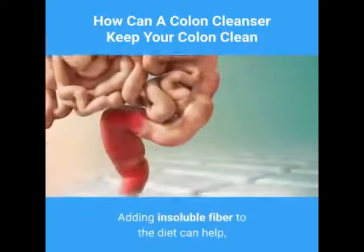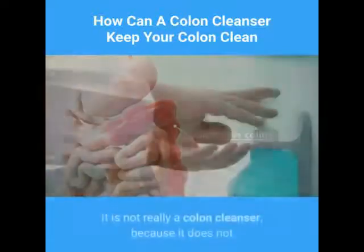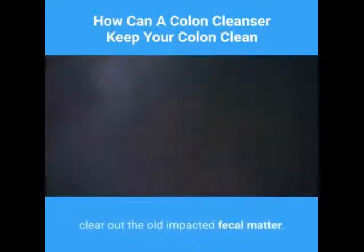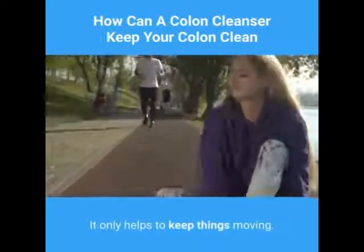Adding insoluble fiber to the diet can help, but it basically only works to scrape out the material through the center of your clogged colon. It is not really a colon cleanser, because it does not clear out the old impacted fecal matter. It cannot really get your colon clean. It only helps to keep things moving.